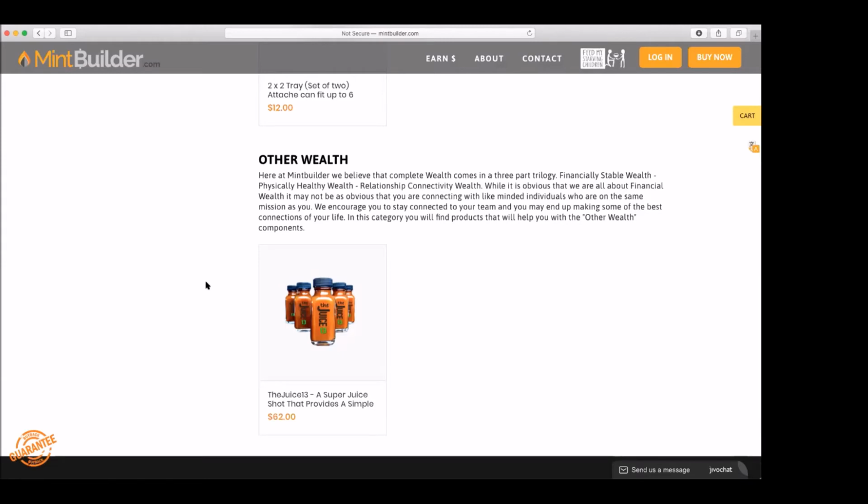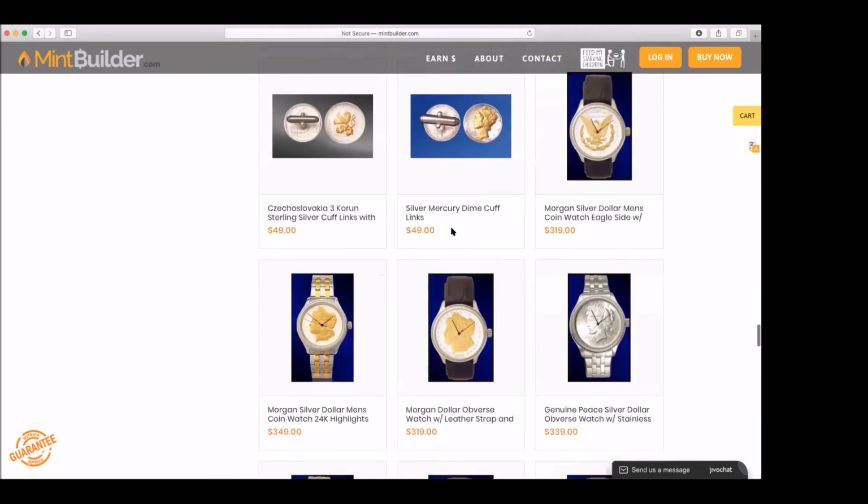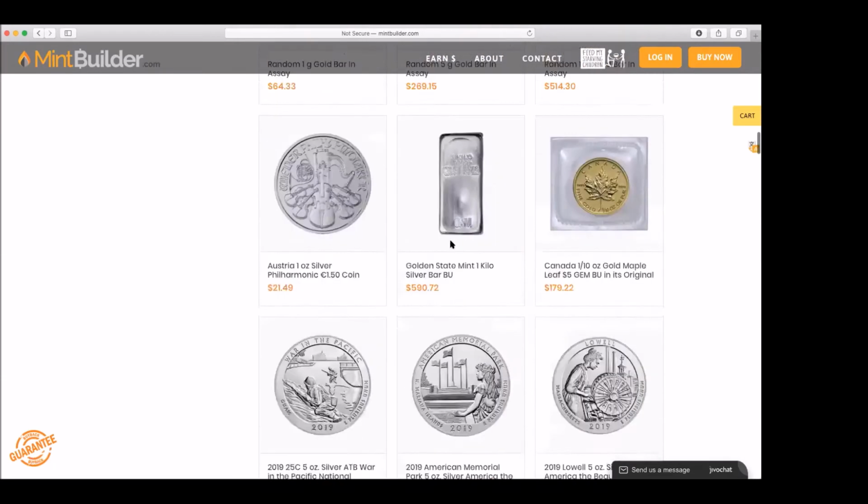So we want to put other things in this category outside of the realm of precious metals that we want to give access to. And so we'll be adding more, like travel, things like that, that fit into that category. But we are selective to what we put in there. So this is the retail shop.